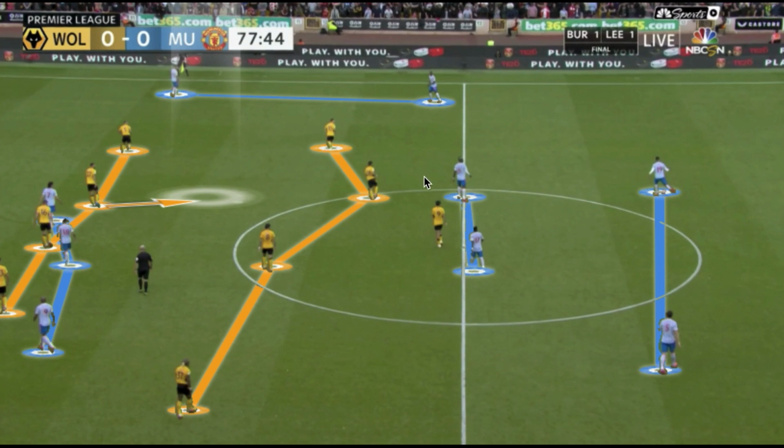Or if Scott McTominay comes back in the team, then Paul Pogba can be this player occupying the space between the lines, and then Ronaldo can pick a blind side of a defender, so when the ball is progressed, then Ronaldo is on the weak side to finish the attacking move.